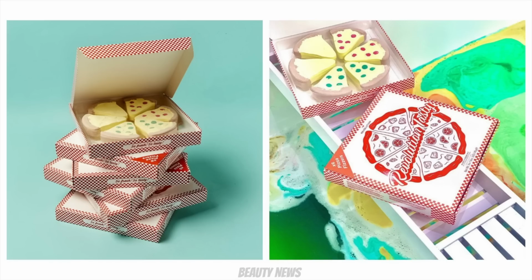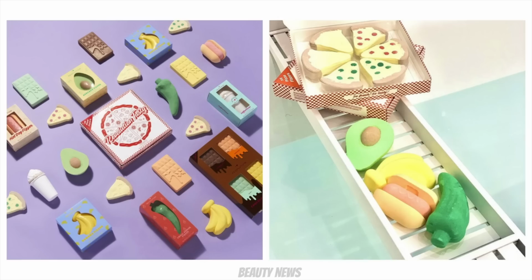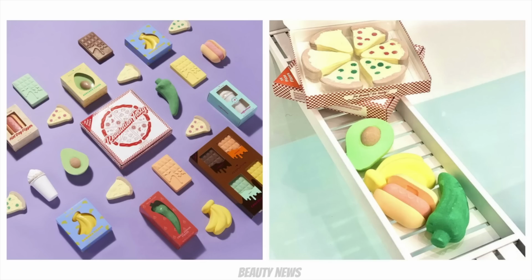There's 2 kits. So the Tasty Pizza Fizzer kit is 10 pounds, and that is actually like a little pizza box with 6 slices in it. I think that's cute as fuck. It's so cute. That is so good. They also have the chocolate bar fizzer kit, which has 4 little chocolate bar fizzers in it. And it looks like the palettes. Yes, and that one again is 10 pounds. But the rest are all like £4, whatever they're going to be individually in your country. But there's the banana, the chili pepper, avocado, coffee, and a hot dog. I actually think they're really cute. And what if they smell like their things? Could you imagine a hot dog one? Ooh, interesting. I think this is a really good direction because it's fun, it's cheap, it's a good little gift.